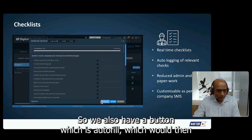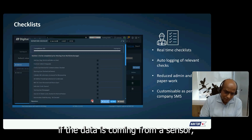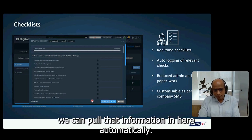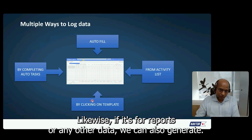We also have a button which is autofill, which would, for any of the fields that are configured here, if the data is coming from a sensor, let's say a database that you have aggregated on the nav box, pull that information in here automatically. Likewise, if it's for reports or any other data, we can also generate that.